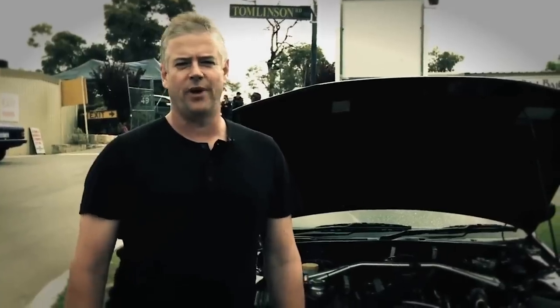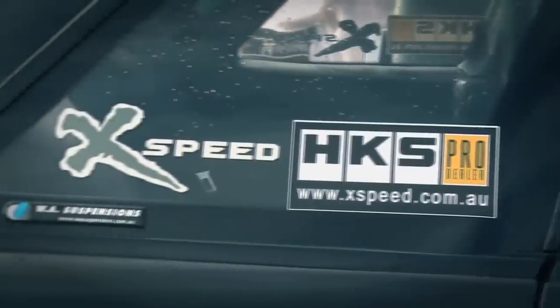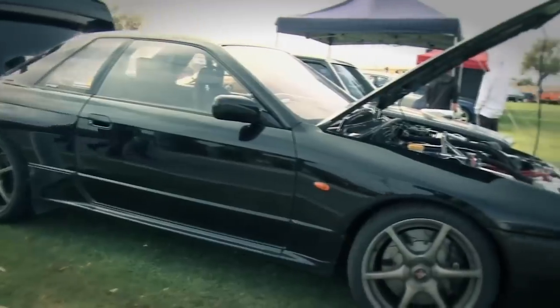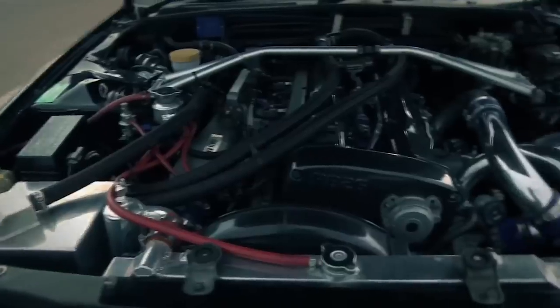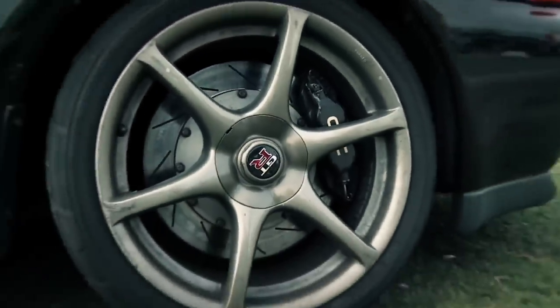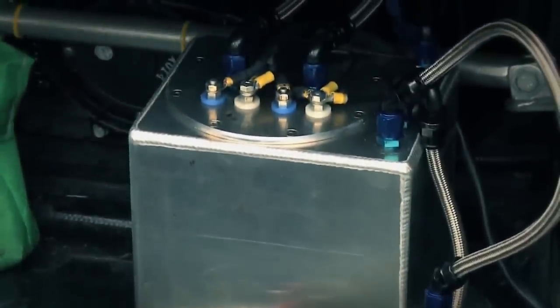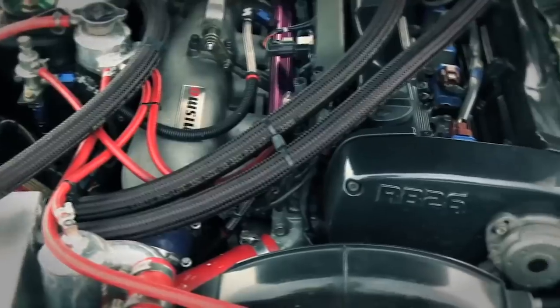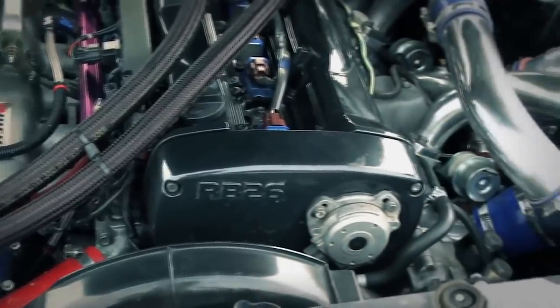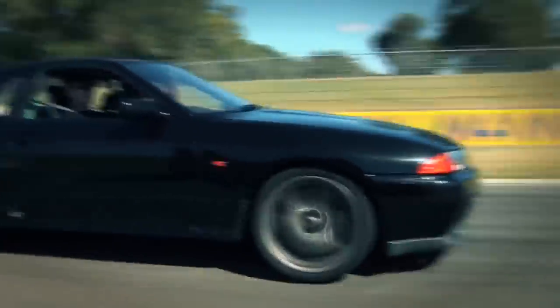My name's Gav from WA and this is my R32 GT-R. I've worked very closely with X-Speed over the last 8 to 10 years on the car. So it's a 2.8 litre HKS engine and it's basically been built for track. We're running high compression, high capacity, small turbos, keeps it nice and linear with a modest 550 horsepower at four wheels. Really a combination of having good mid-range torque, enough power up the top end, and of course four-wheel drive doesn't hurt. It's all about having fun.